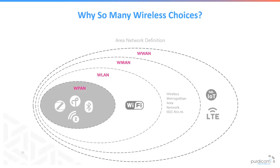Then we have the wireless MAN, the metropolitan area network. This is really connecting buildings or nodes together within a given area, for example, a smart city or a campus. Technologies in this sector include point-to-multipoint and point-to-point networking, 3 gigahertz, 5 gigahertz, 60 gigahertz millimeter wave, for example, 80 gigahertz. It's really for that high-speed wireless connectivity between nodes in a given area.